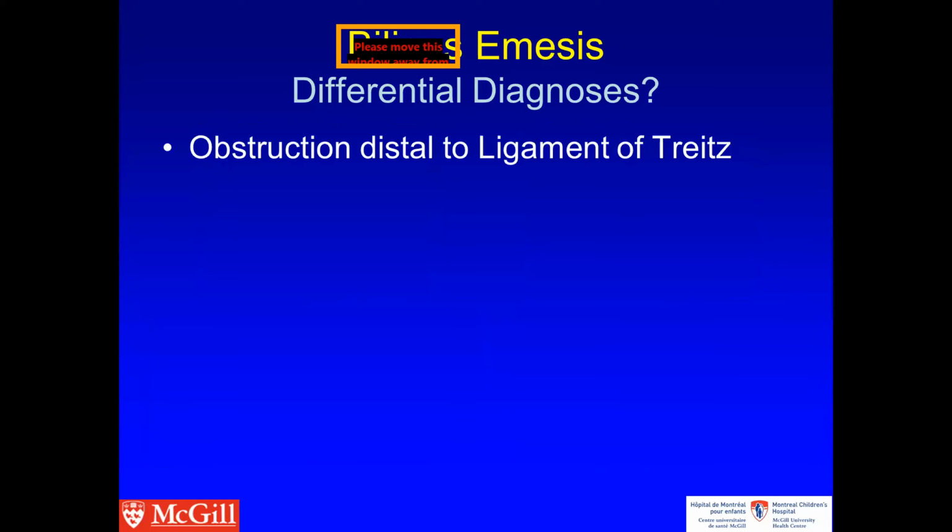The SOAP mnemonic of doing subjective and then objective and assessment and plan is a great way to learn medicine. But really, if you think about how we practice, within a minute or two of seeing a patient, we're already thinking what the diagnosis might be. And then we think backwards to confirm or not confirm that diagnosis.